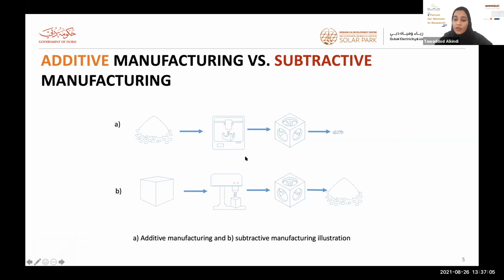This is as opposed to other manufacturing methods, also known as subtractive manufacturing methods. The subtractive manufacturing method is the conventional manufacturing technique, and in this technique, material is removed from a solid block until the final object is created. So the main benefit of additive manufacturing is that it saves a lot of waste material.